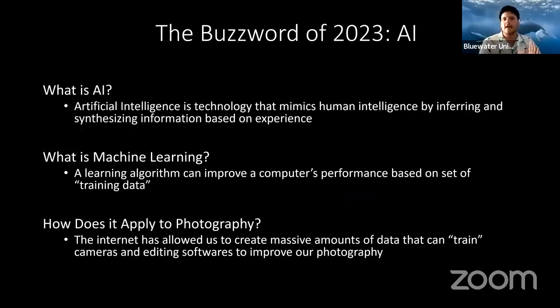Okay, so let's get into AI and what is AI and how can you use AI to improve camera systems? So AI is technology that mimics human intelligence by inferring and synthesizing information based on experience. So it basically uses information to create better results. So that is a process called machine learning. So machine learning is a learning algorithm that can improve a computer's performance based on a set of training data. So in this case, we've been photographers a long time.